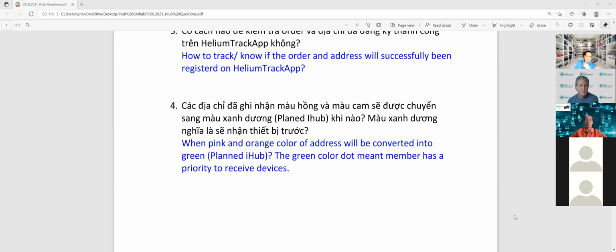Ok. So okay, just verify number 4. Let's say I have an orange right now, and if they convert, turn into the blue color, not green, the blue color. What does it mean? The blue color is a planned hotspot. Like on your own back office, a planned hotspot will show purple, but somebody else's planned hotspot will show blue.